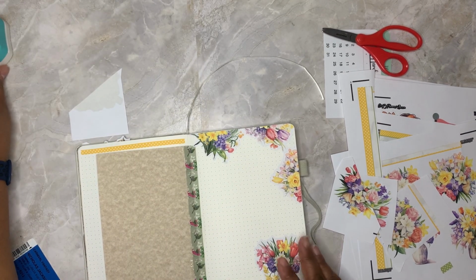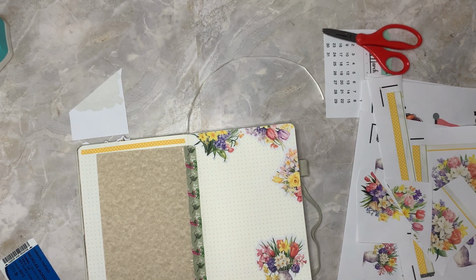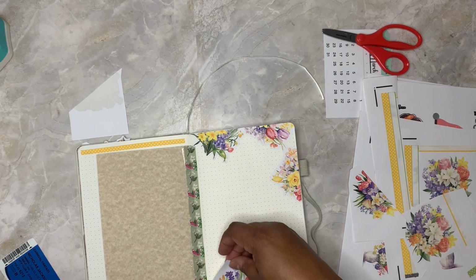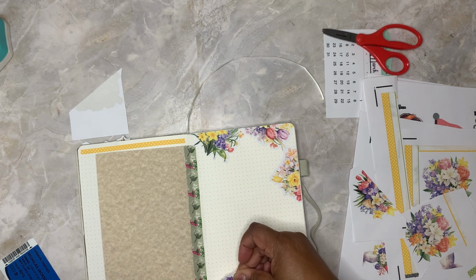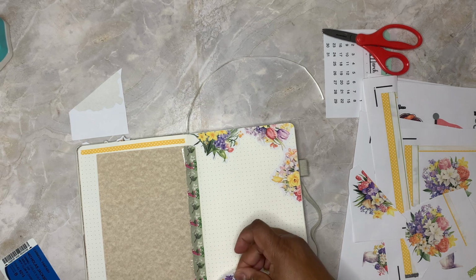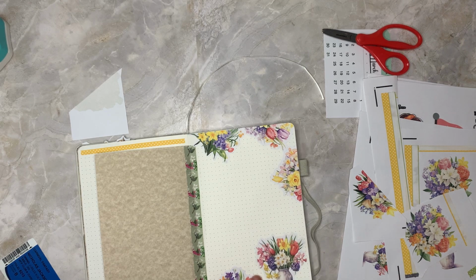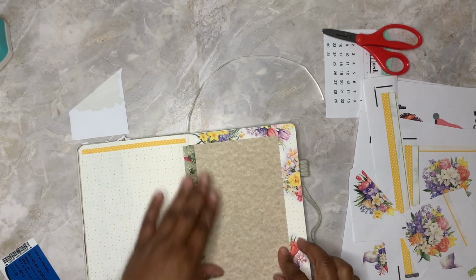So I'm going to possibly, I might leave that one alone right here. And then I'm going to put one right here. Just because I tore that, I'm going to cover that up. So I didn't really have to cover it because I used the border. But since I tore it, I'm going to go ahead and cover it. So there we go.